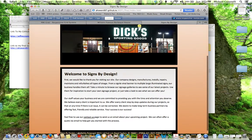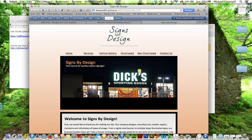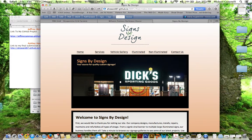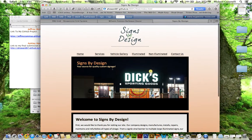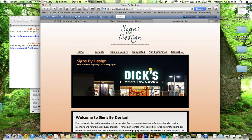Okay, we're going to check it for responsiveness now. So again, we're at the 1024 resolution, and this is standard desktop resolution. It's pretty good. This is also, I believe, don't quote me on this, an iPad at landscape is 1024.